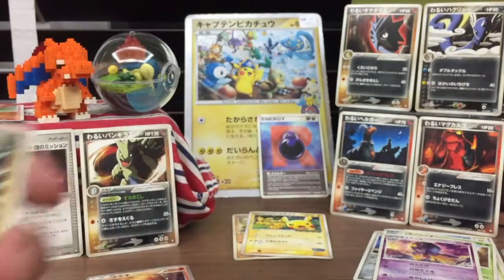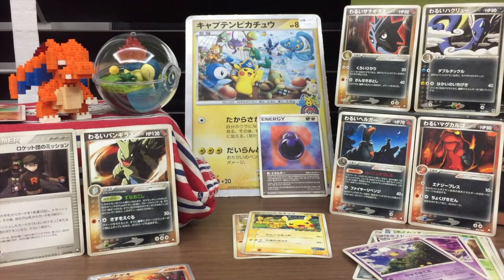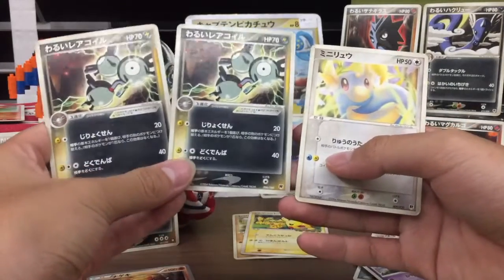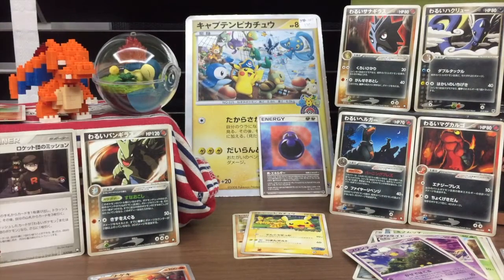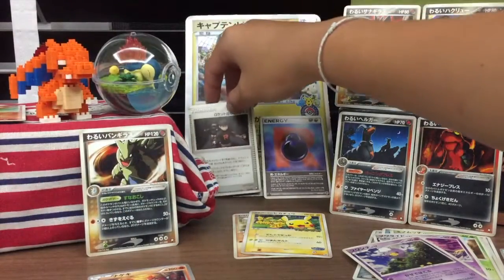No! No! No! No! It slipped. No way! It slipped out of my hand. It actually slipped out of my hand. Slurpuff is one. There's no way you can top this. There is no actual way that you can top this right now.